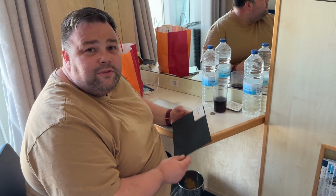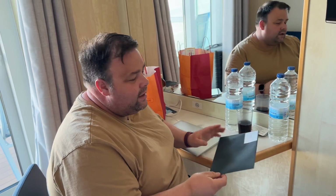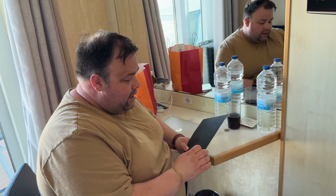So after that, we went back to our cabins. And we had received our information about getting packed up and disembarkation, and we had an invitation for the exchange. We've just got back to our cabin, and this has been under the door. So we're hoping that this is our invite to the exchange.